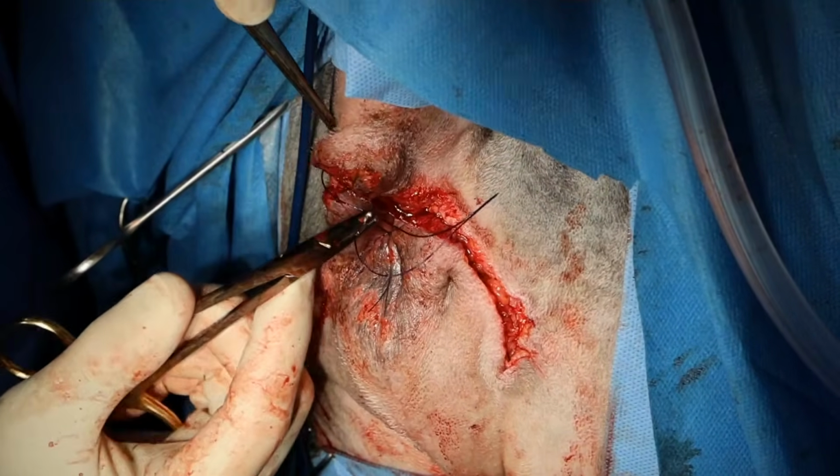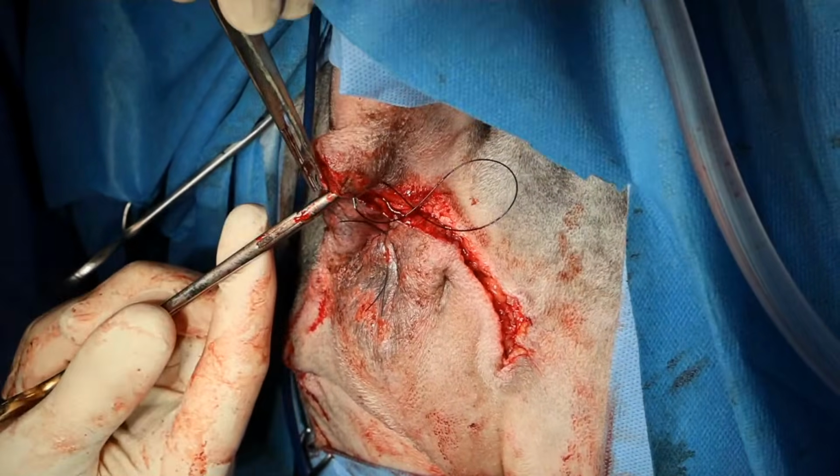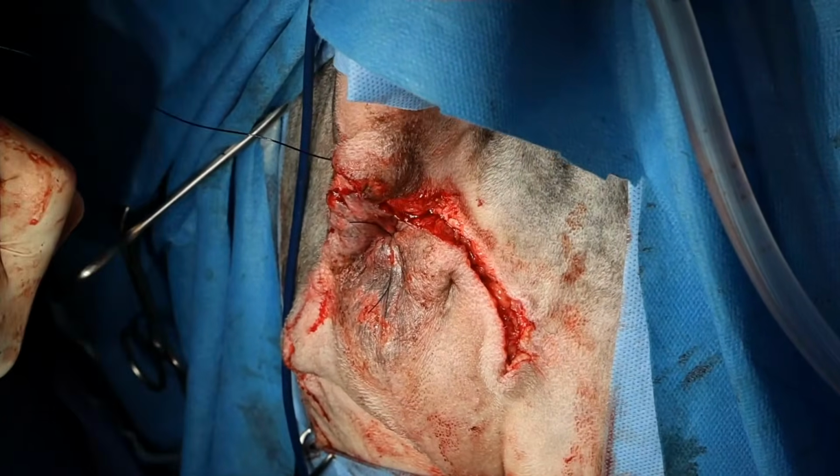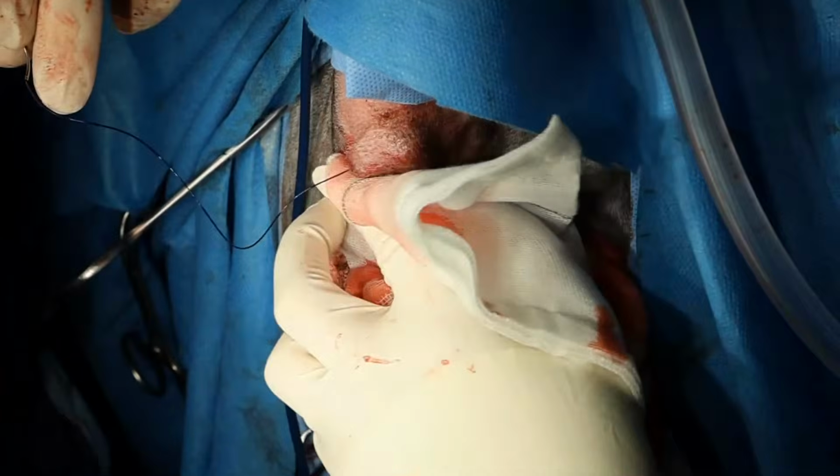Charles, what plate did you use for the cat? What plate did I use for the cat? A 5-hole 2.4 millimeter locking plate. So you didn't use a TPO? No.